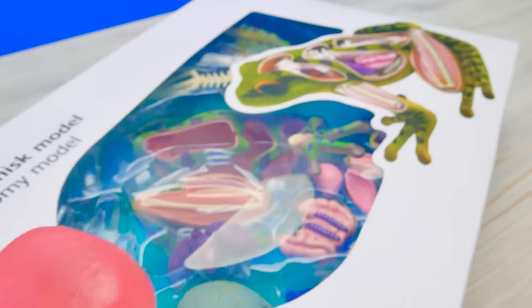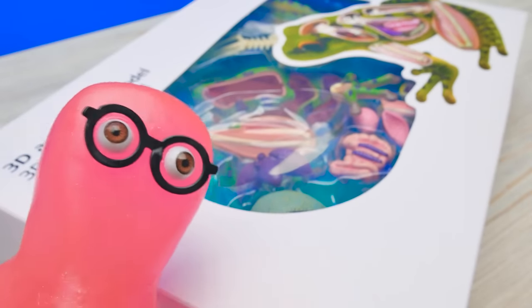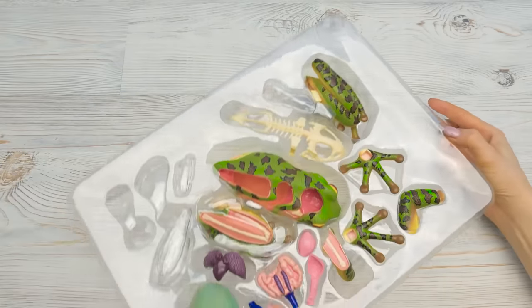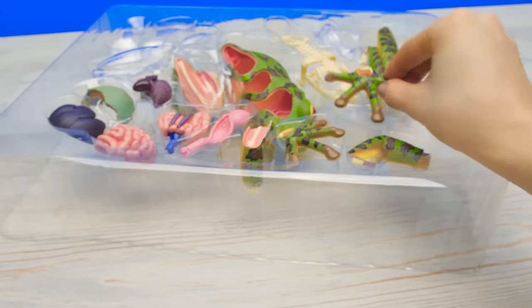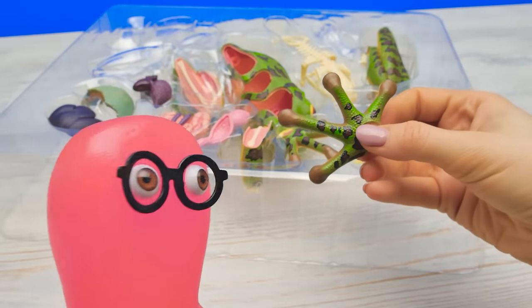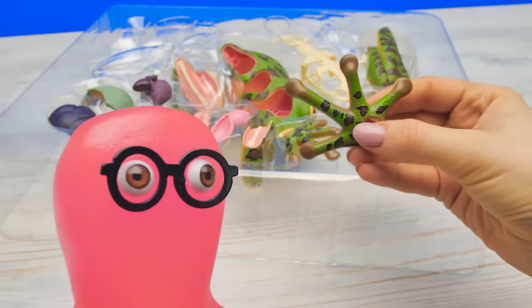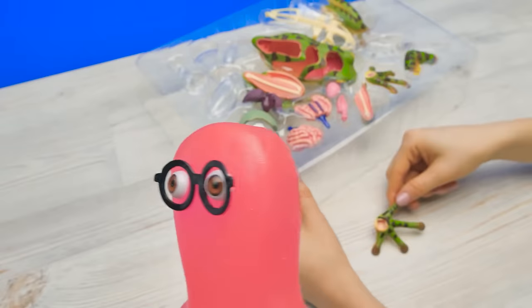Ooh, come on! Almost there! Behold! What is it, Sammy? Oh! Huh! This isn't an O, Susan. This is a real, physical model of a frog and its inner world.